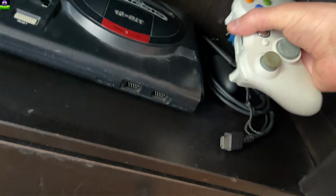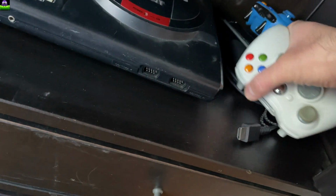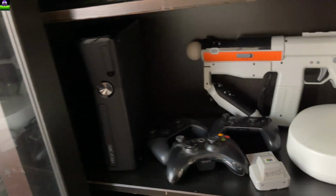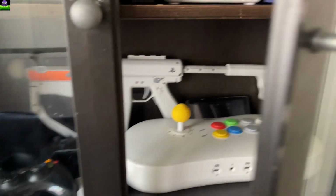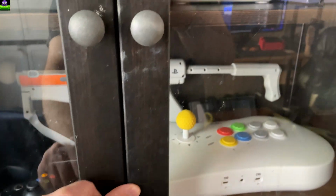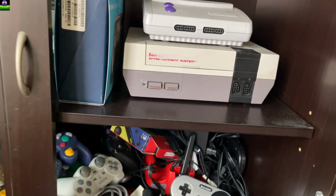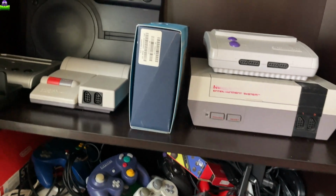So yeah, down here, what else? We got some third-party Xbox controllers not made by Microsoft. They were cheap extra controllers that I could get to work with the Xbox many years later, that I just wanted to try out and try some multiplayer games. But really, the controllers from the company that makes the console are usually going to be the better controllers. You don't want to get any of these fancy special controllers or anything like that. Just get the generic ones from the company that makes it. Usually that's what you want to go for.